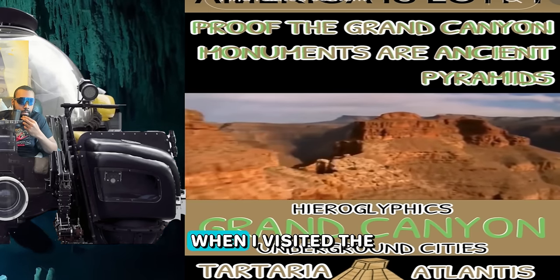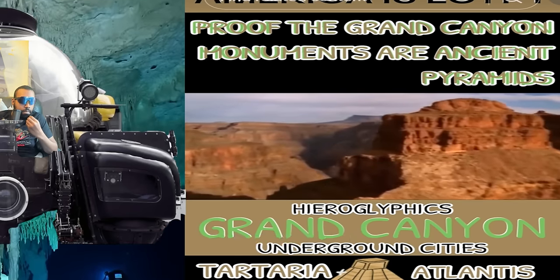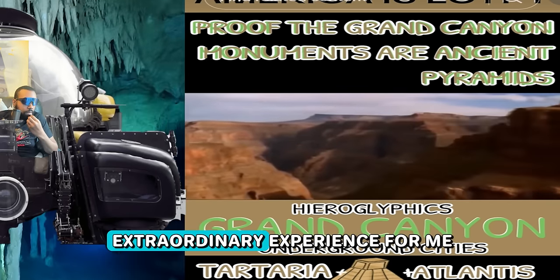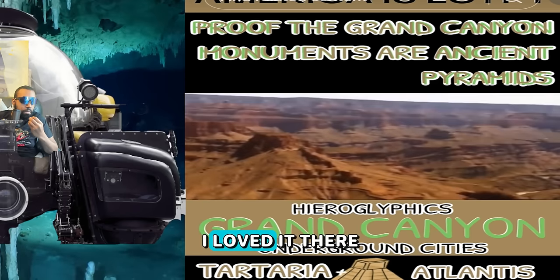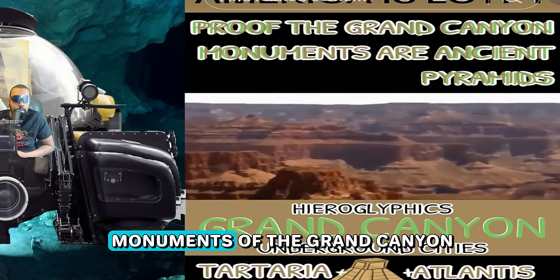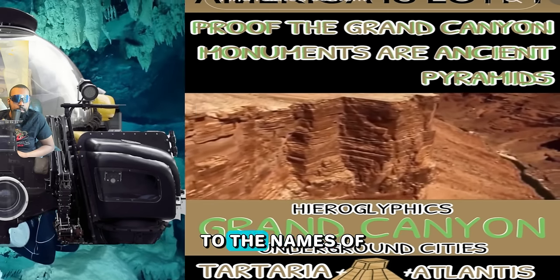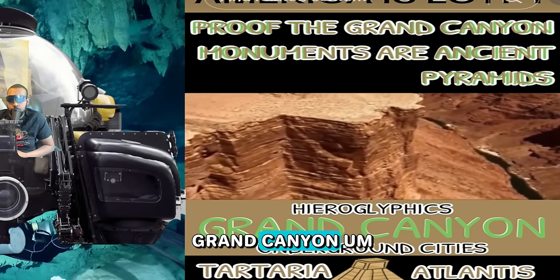I was very young when I visited the Grand Canyon for my very first time on a family vacation, and it was an extraordinary experience for me. I loved it. There I was looking at what they call the monuments of the Grand Canyon, and at the time, nobody really paid attention to the names of the features of the Grand Canyon.